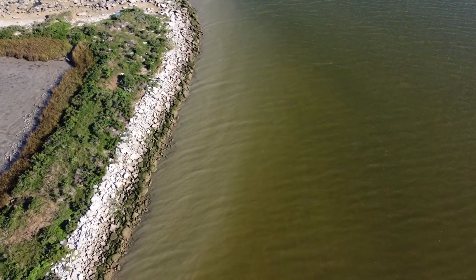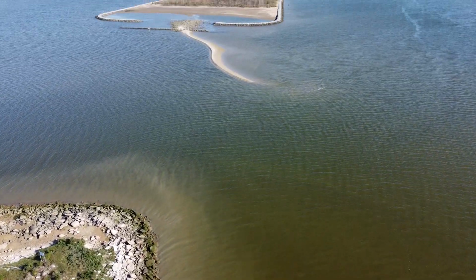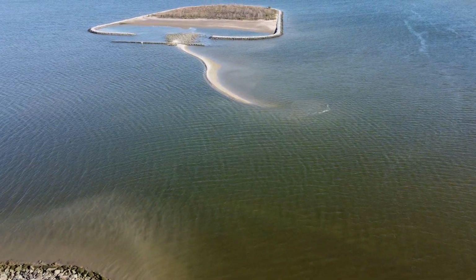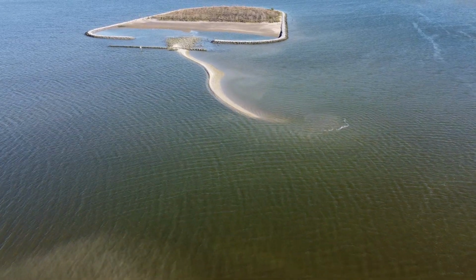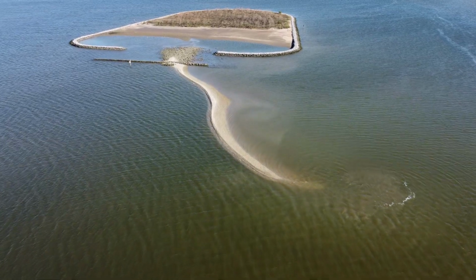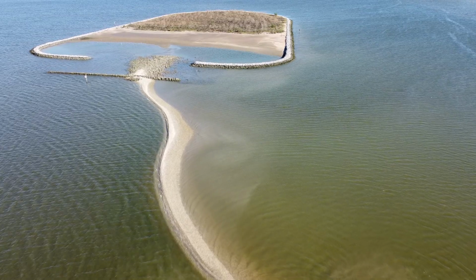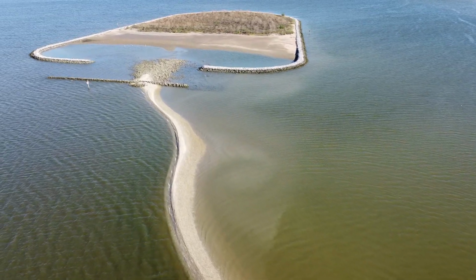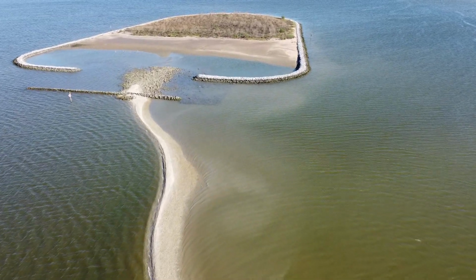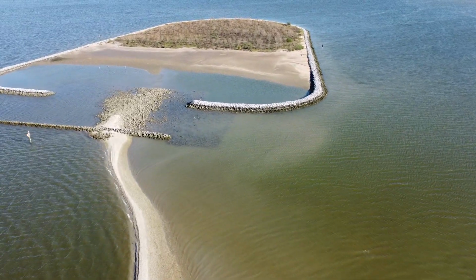There's some dark that's out there on the outside of the islands. And again, I don't know whether that is just a drop off, whether that's oyster, whether that's just a depth change. Then we come to the second island that has this little finger. That little swirl looks super cool. I can't wait to fish this.